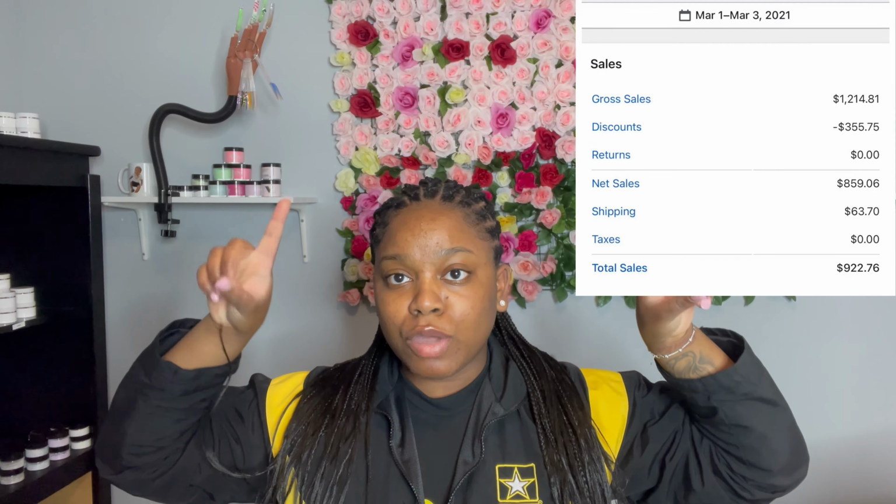So I stick it in here, and then next I'm going to remember these that I showed you earlier. I'm going to take one of these stickers. Hold up. Okay, so I'm going to take one of these stickers and place it on here, stick it on here, and boom. That's it.